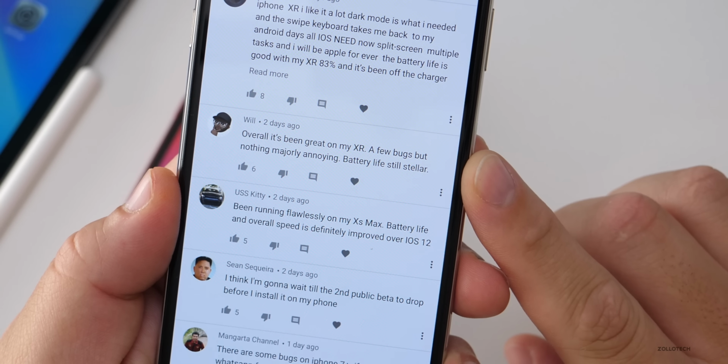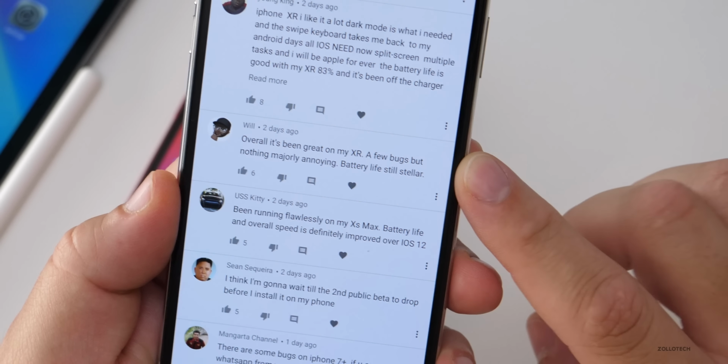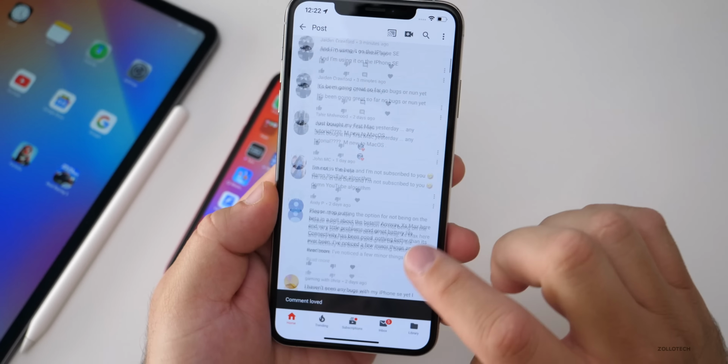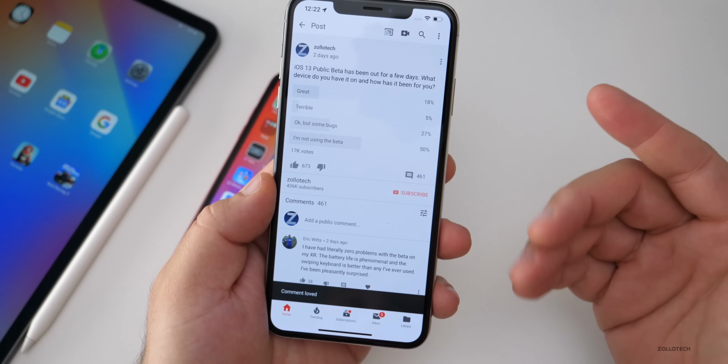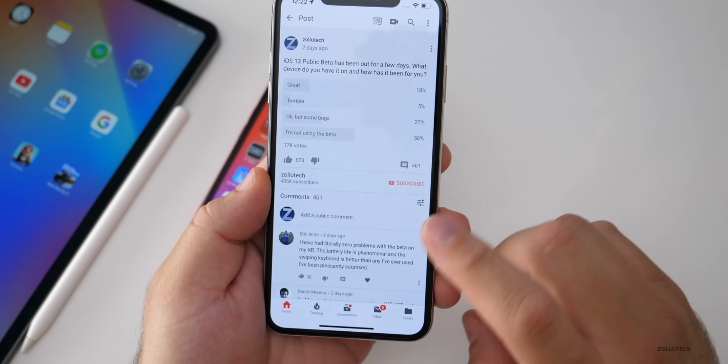A few bugs, but nothing majorly annoying. Battery life is still stellar." So like I said, I'm not having great battery life. I'm having okay battery life, but some people are having different experiences.